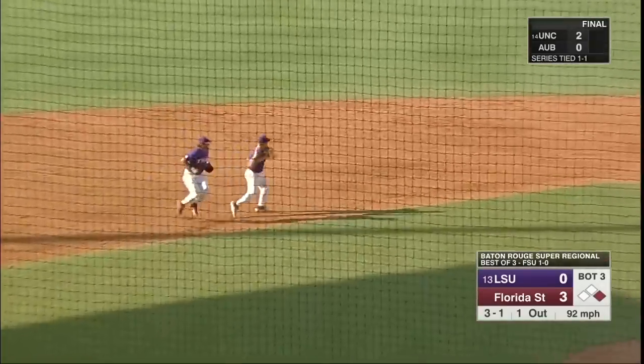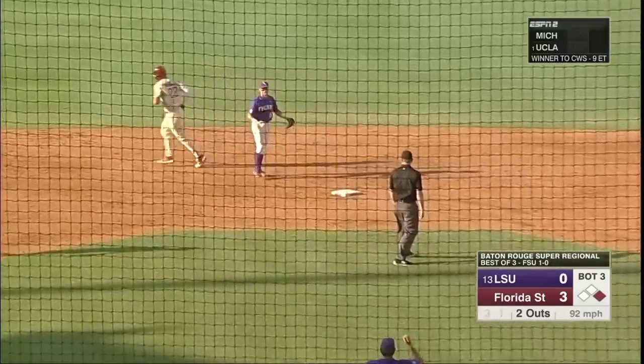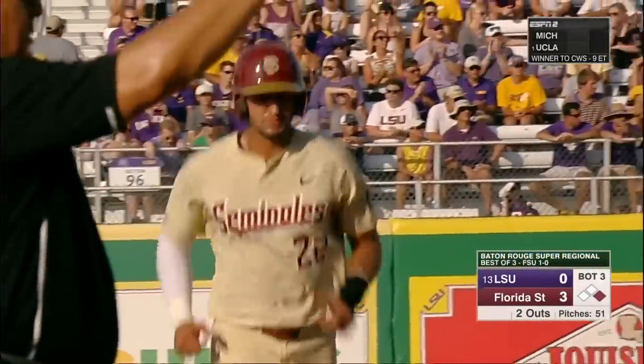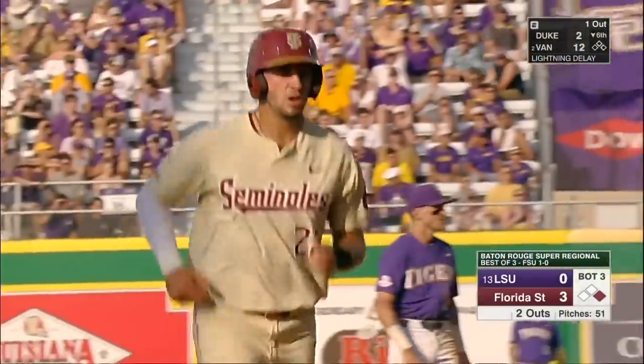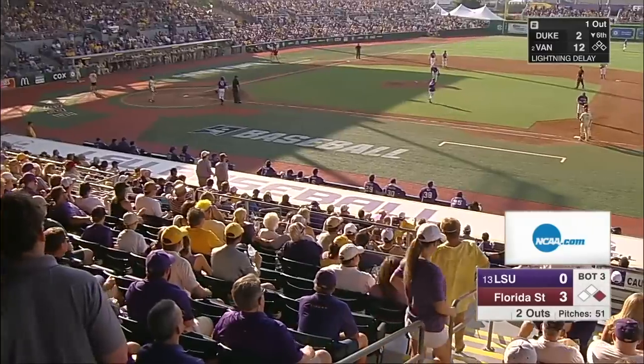Chopper to the left side. Reed goes to second for one. No play at first. One crowd didn't like how Mendoza went into Broussard. For more coverage of the Division I baseball regionals and interactive brackets, go to NCAA.com.